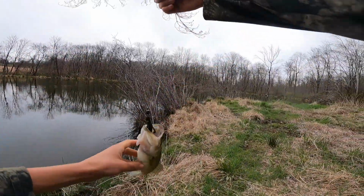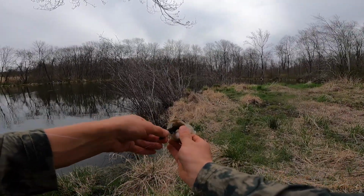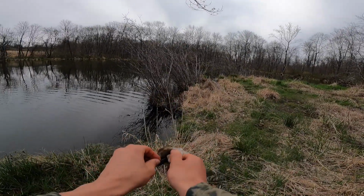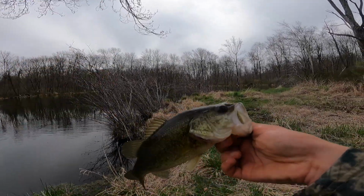I saw a few bluegill right there, so I pitched it in. And of course, a few seconds later, I see something flash right next to my bait. And this little guy absolutely killed it. There's always a fish in that spot for some reason. Another one on the trench hog.